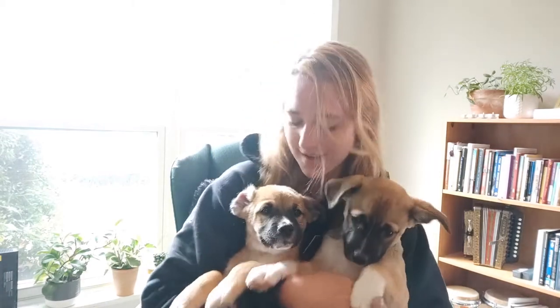But before we get started, these are my puppies I thought I would show you. This is Tank and this is Cody, and they're best friends. We'll hang out with them a bit later, but I'm going to go let them run around first.